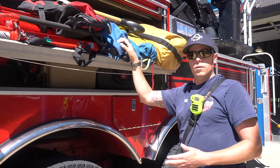All right, attached to the aerial, we have a 16-foot straight ladder. This ladder's up here so that we can exit the bucket onto a roof if need be. Also attached is our 8-foot New York hook. Again, if we need to do any work from the bucket onto the roof to push roof material through, sound a roof, anything like that, we have a tool up here already, so we don't have to bring that up with us.